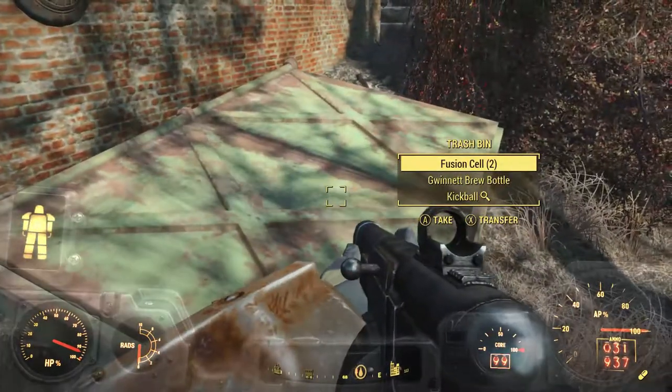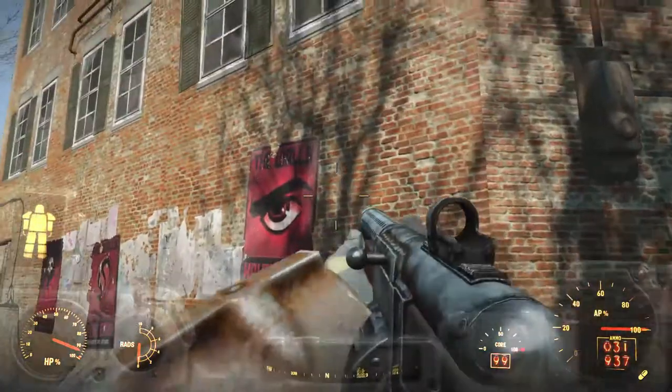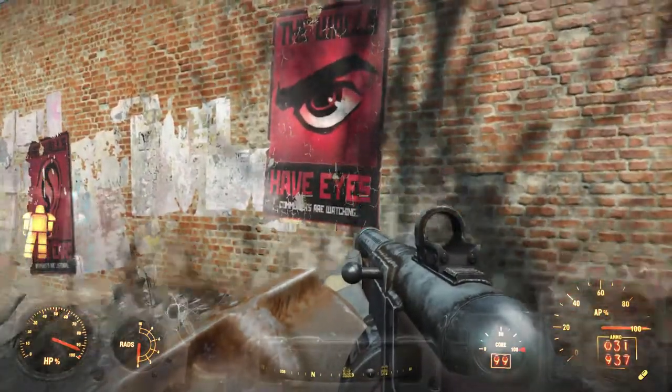In a nearby dumpster, we find a couple of fusion cells, and on a brick wall next to it are 3 pre-war posters.